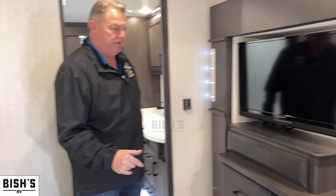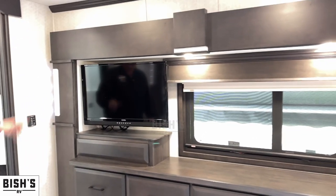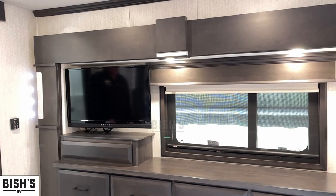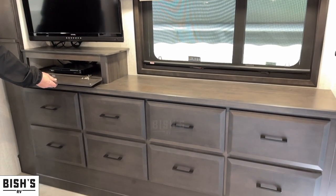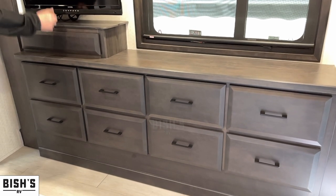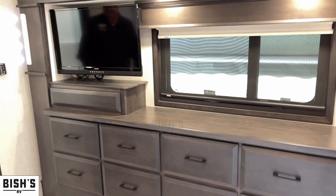We also have the vanity here. Now that has the slide out here that's only about an 8-inch slide, but it does give us 8 drawers. A place here for a little DVD player. Our TV here is going to play music and TV all through one entertainment center.